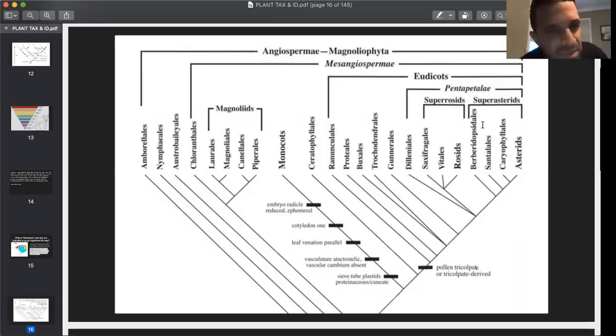Avocado is in Laurales. It's a magnoliid. Again, another kind of basal lineage. Magnolia, same thing. Piperales, Peperomia, same thing. Older lineage. The species itself is not left over from the early Cretaceous, but the lineages, so the descendants, are descended from this really old lineage that evolved, or first emerged, a long time ago.